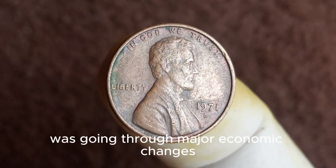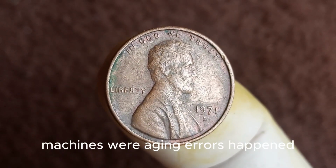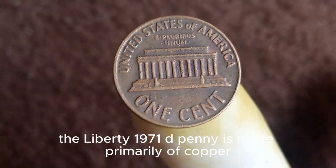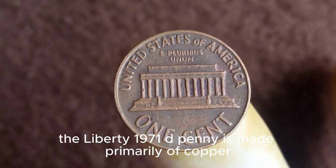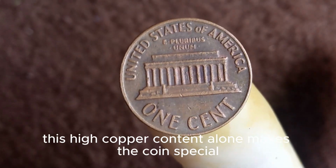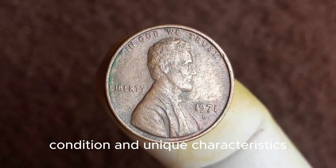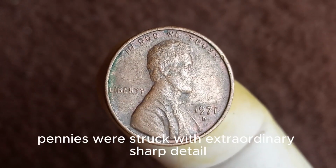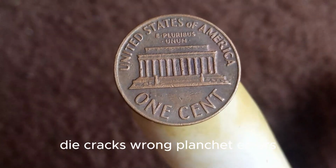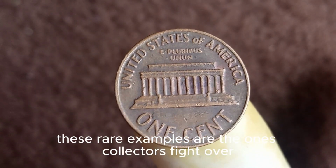The United States was going through major economic changes. Copper prices were rising, minting processes were changing, machines were aging, errors happened, metal compositions varied, and quality control was not perfect. That is where the magic begins. The Liberty 1971 D penny is made primarily of copper, 95% copper and 5% zinc and tin. This high copper content alone makes the coin special, but value does not come from metal alone, it comes from rarity, condition, and unique characteristics. Some 1971 D pennies were struck with extraordinary sharp detail, others show rare minting errors, double dies, off-center strikes, die cracks, wrong planchet errors, and exceptional red copper color that survived more than 50 years. These rare examples are the ones collectors fight over.